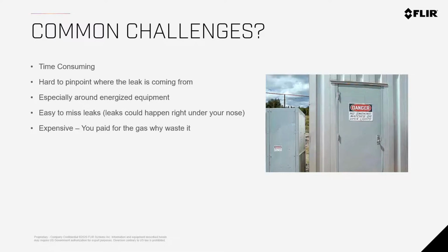And then gas is expensive, right? We pay for the gas. Why waste it?